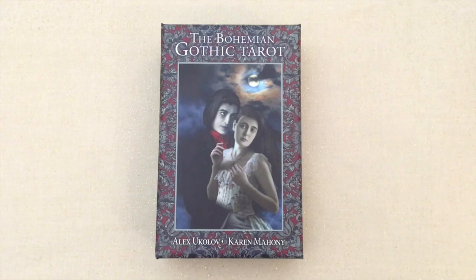Hi everyone, welcome back. This is going to be a review of the Bohemian Gothic Tarot by Baba Studio. This was my working deck for February, and I will not be doing a complete walkthrough. I just wanted to share my thoughts on the deck after using it for a full month.